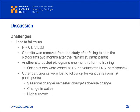We had this loss to follow-up. It was 61 at the start, 51, down to 38. So we can dive into that a bit. One of the sites was removed from the study after failing to post pictograms 2 months after the training. So that sort of ruined our study design. And so that's where 5 participants were lost.